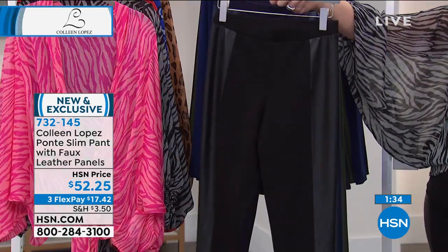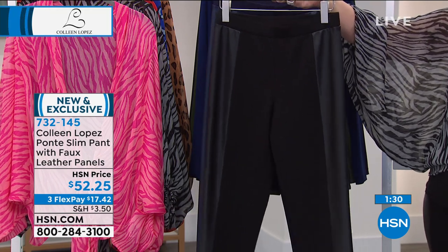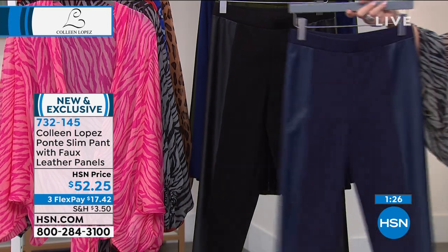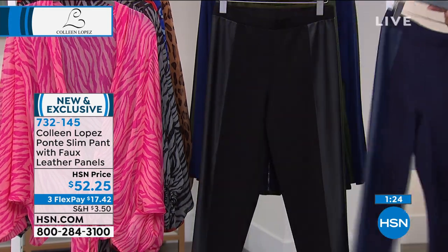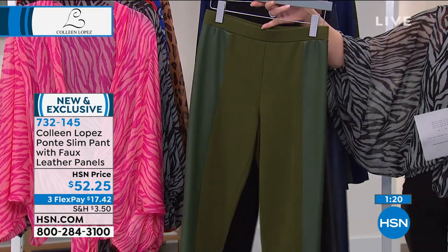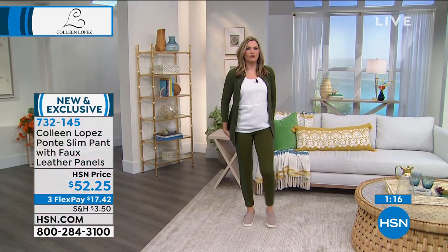I'm impressed with them. I love the way they fit. These are throw in the washer. I hang them or lay them flat to dry. We have the black. We have them in the navy right here. Looks great with everything. And then we also have them in that olive green color. Christy, are you in the small or extra small? I'm in the extra small. Okay, and you feel great in them.